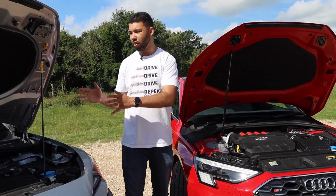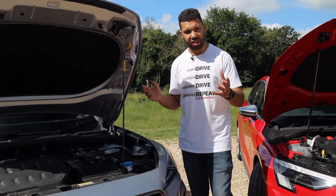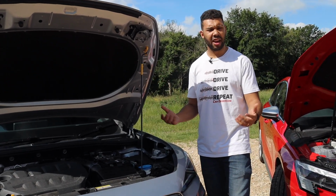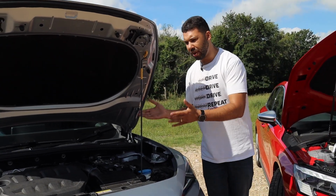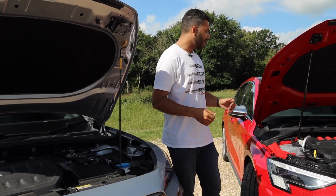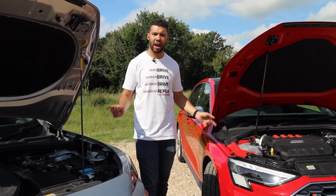Whereas in the Cupra, because it is heavier, it will take 4.9 seconds to hit 62 miles per hour. So it is a little bit slower, although that's only 0.1 of a second. Are you really going to notice that? I don't think so. Of course, as you would expect, again in this car, the top speed is limited to 155. Both cars also have a 7-speed DSG, although of course in the Audi they call it the S Tronic, and you also get a Haldex setup as well.